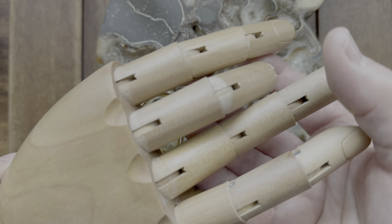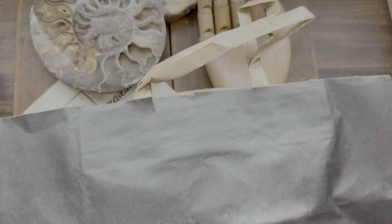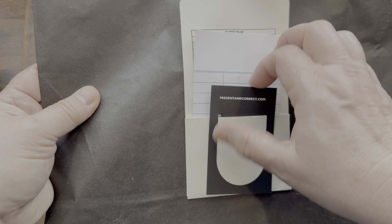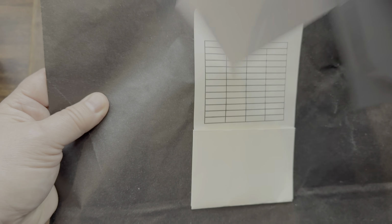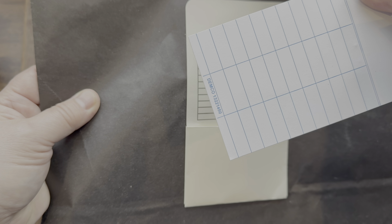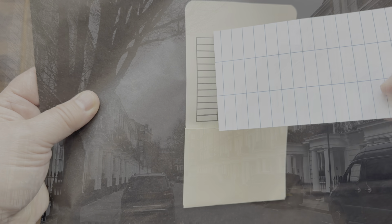Expect to see this guy more. And even their shopping bag is pretty cool. I brought this one back. It's black and it has like this little clip and like a library card. This whole thing is set up to be a library card kind of thing.